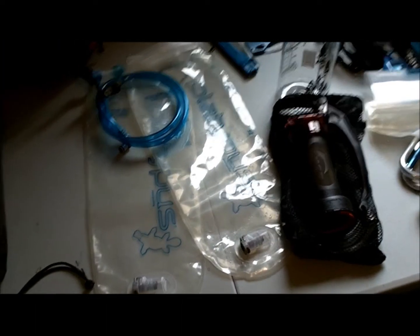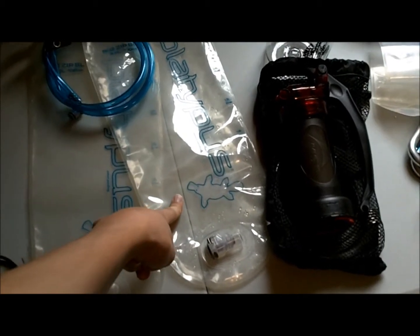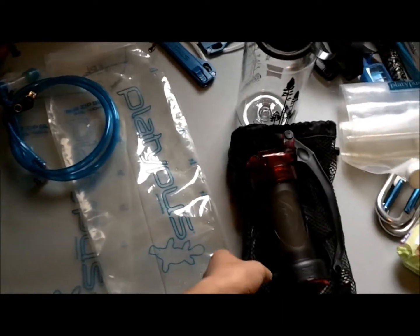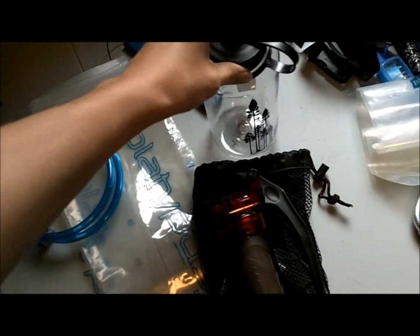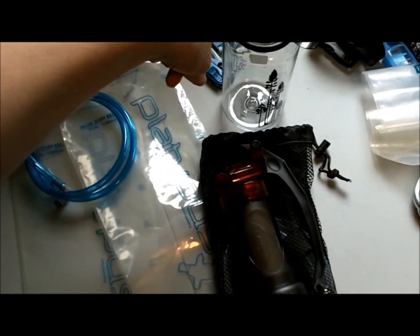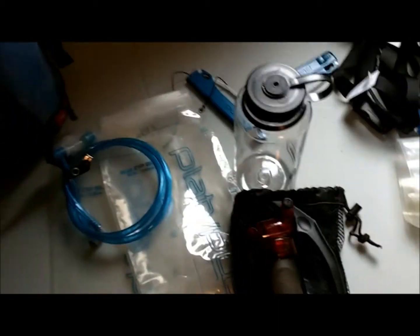So for water for our trip, we'll pack in this bladder full, and it's 3 liters or 100 ounces. So we'll have that full. We'll also be bringing our water purifier and a Nalgene bottle. The water purifier just connects right onto the Nalgene, so we'll be easily able to gather all our water that way.